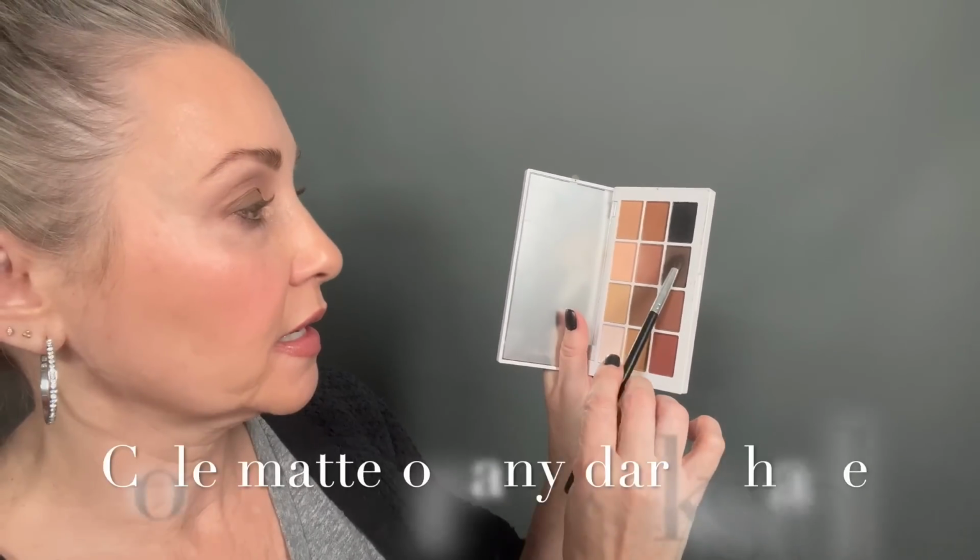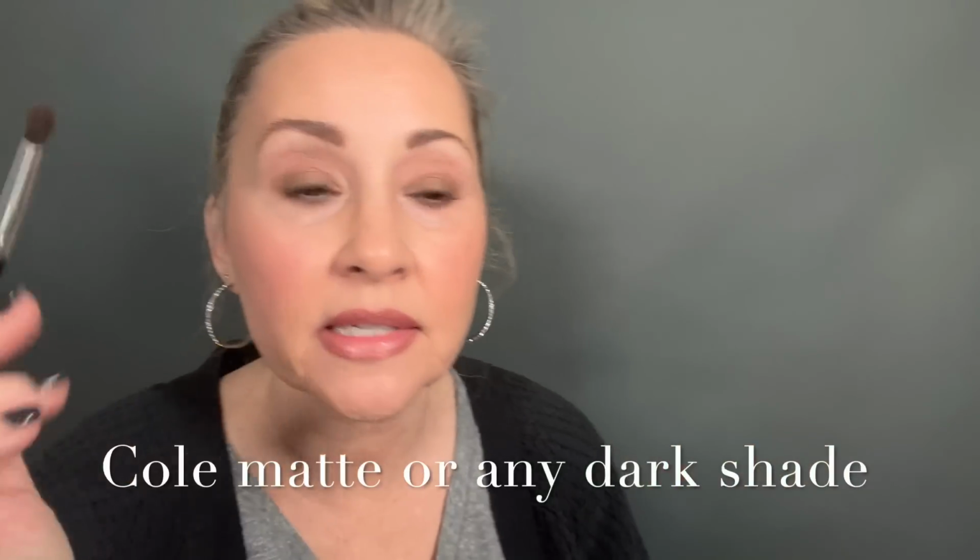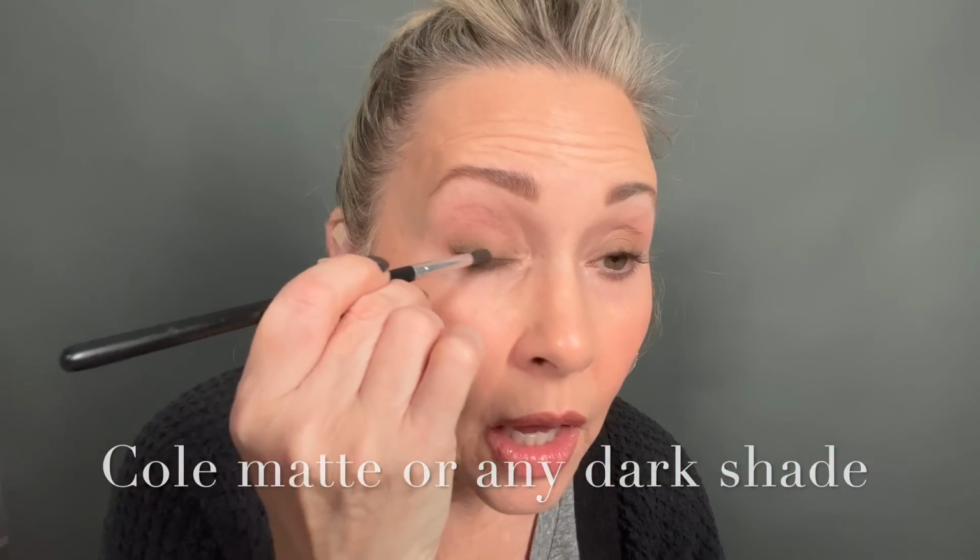I'm gonna take just a standard dark brown, see that? And I'm going in with that same little brush. And I'm concentrating it more on the outer eye. I'm not taking it all the way in because we want to keep that a little bit lighter. Isn't that pretty?